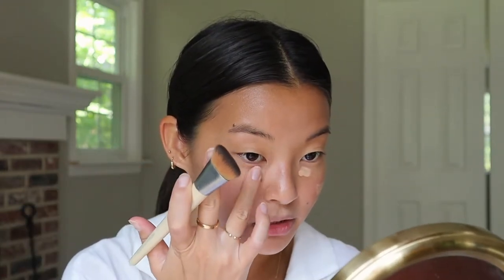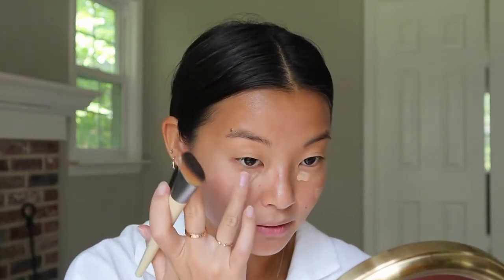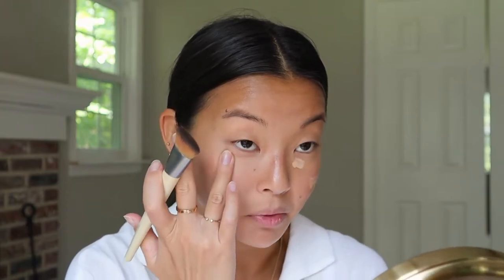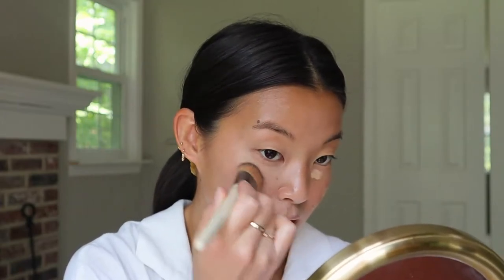I also don't really care if my blemishes do poke through a bit because it's skin, you know, and acne, pimples are normal. So I don't really worry too much about covering them up.